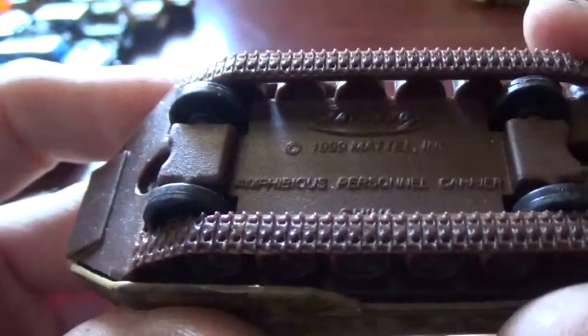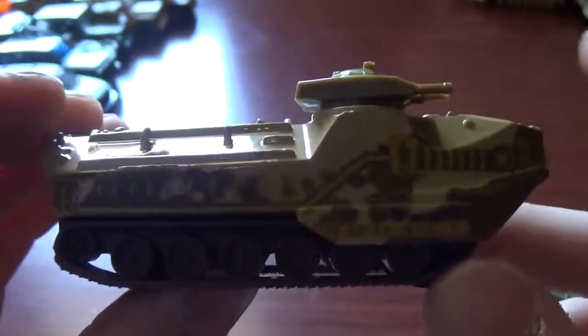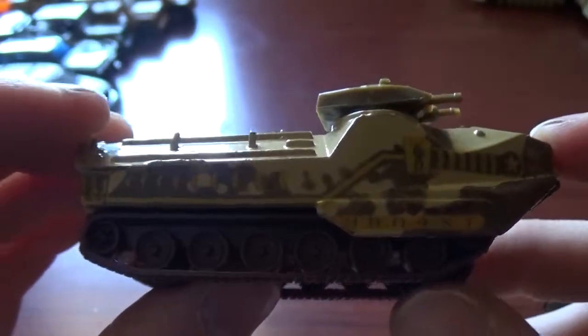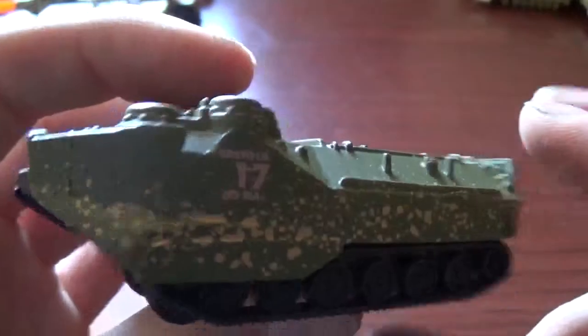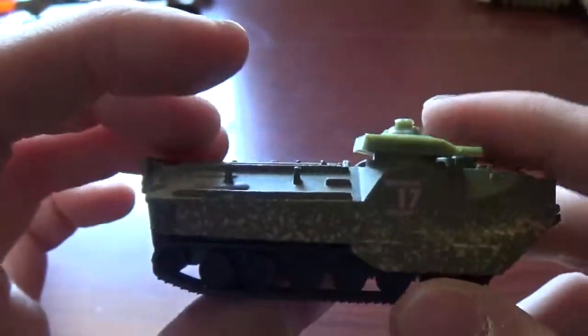Got two different ones. We've got the LVTP-7, what are they calling it though? Amphibious personnel carrier. I feel like this one's from a Battle King set maybe. Oop, hit the camera again. We've got this one, which I believe you've seen before, which is a mainline version from like turn of the century, like 2000.